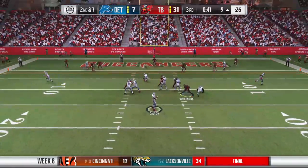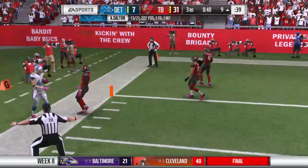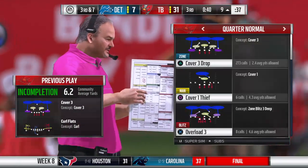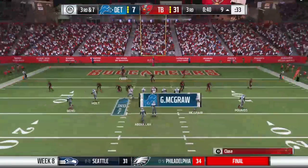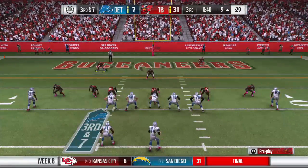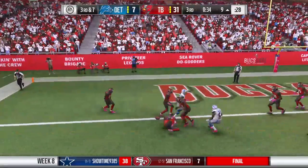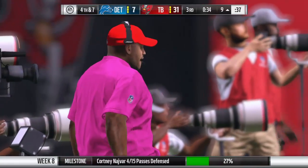It's 2nd down. Dalton looking. And incomplete. This will be the 8th play of the drive. It's 3rd and 7. Third down, a shot here for Dalton. Finding time. And this is going to be incomplete. Tyler Boyd, the former Pitt Panther, was the target.